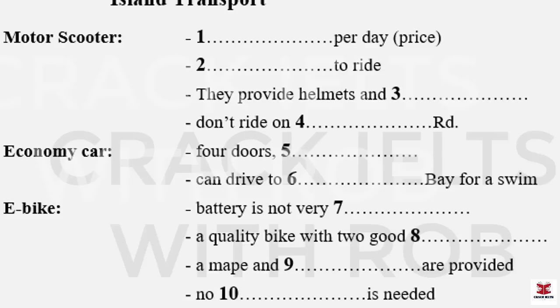The other option to consider is an e-bike. These are very popular, like a normal bicycle, but with electric power to help you along. How much are they? Normally they're $59 per day, but I can offer you a discounted rate at the moment of $52.20. Oh, OK. To be honest, a lot of our customers these days prefer e-bikes to motor scooters because they're so quiet and peaceful.